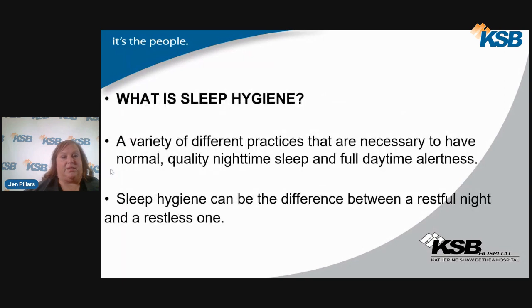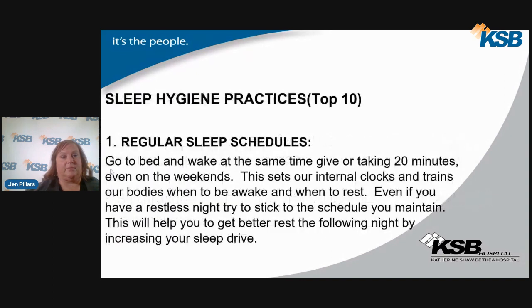What is sleep hygiene? Sleep hygiene is a variety of different practices that are necessary to have normal quality nighttime sleep and full daytime alertness. Sleep hygiene can be the difference between a restful night and a restless one. The top 10 sleep hygiene practices.